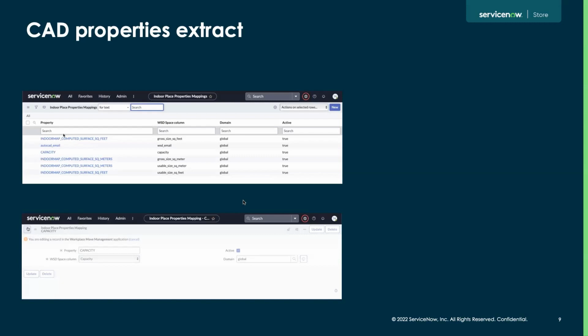Basically, the way it works is simple. We can extract those CAD properties and we store them in a table. And then you just have to populate a binding table, and we are able to extract the data from the CAD file. According to that binding table, we are able to populate WSD fields right from the data in the property list of the CAD file.